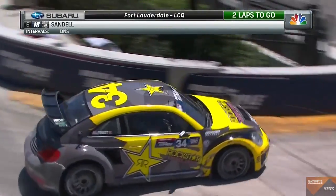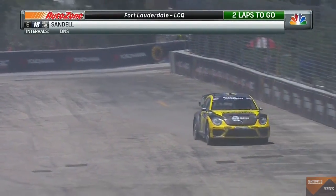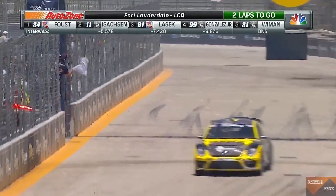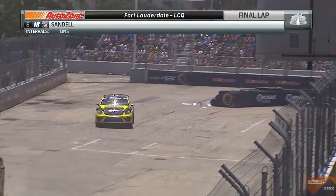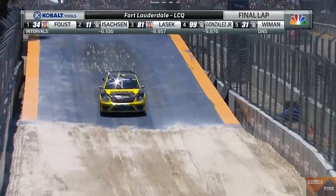Have you noticed the impact of the sandpit on the rest of this 0.4 of a mile track? It's taking its toll. It really is, and it's making it so hard. That brake zone for turn 4, the cars are slipping and sliding all over the track and bumping a lot. So it's a very tough part on the track. Up and over the jump one last time.